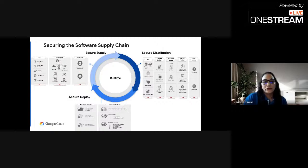So once your code is committed to your SCM, how will you be distributing it? Whether you have a continuous integration pipeline in place. In distribution, you will be making your CI pipeline, and that should be isolated and restricted to your organization policy. Like it should be in the private VPC itself, or you want to host your build server on-prem as well.